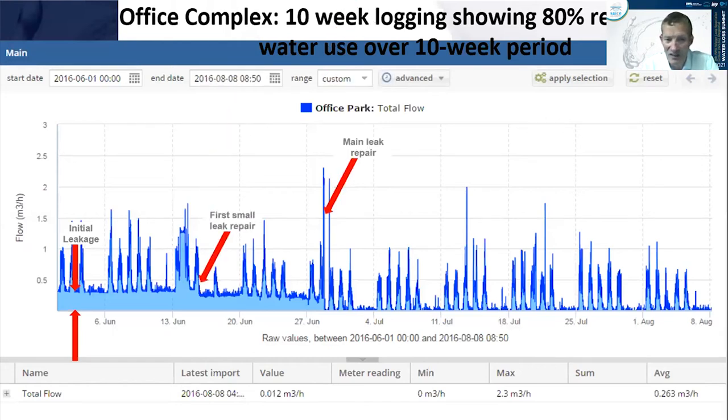When we fixed that leakage, we fixed a couple of small repairs, we found them, and eventually we got down to virtually zero minimum night flow. Over a 10-week period, we reduced the office consumption for the 5 office blocks, which is about 150 people between the different blocks, by 80% just in our office park. We didn't know we had a problem, and nobody actually bothered to figure out how much water we were using per person.